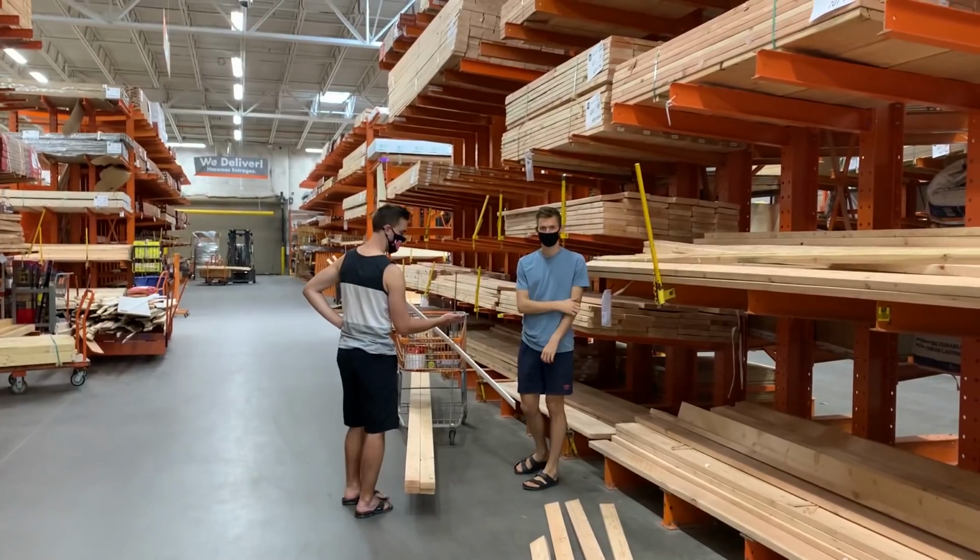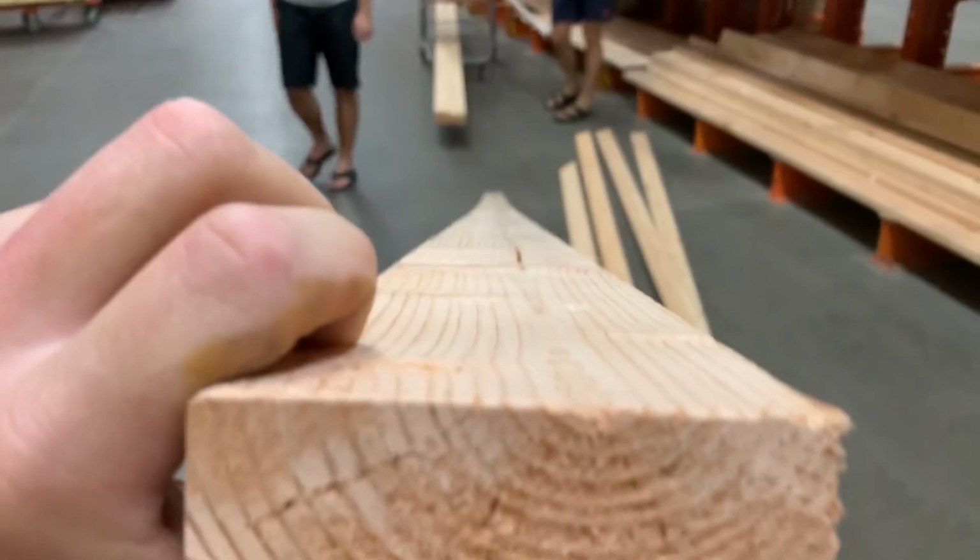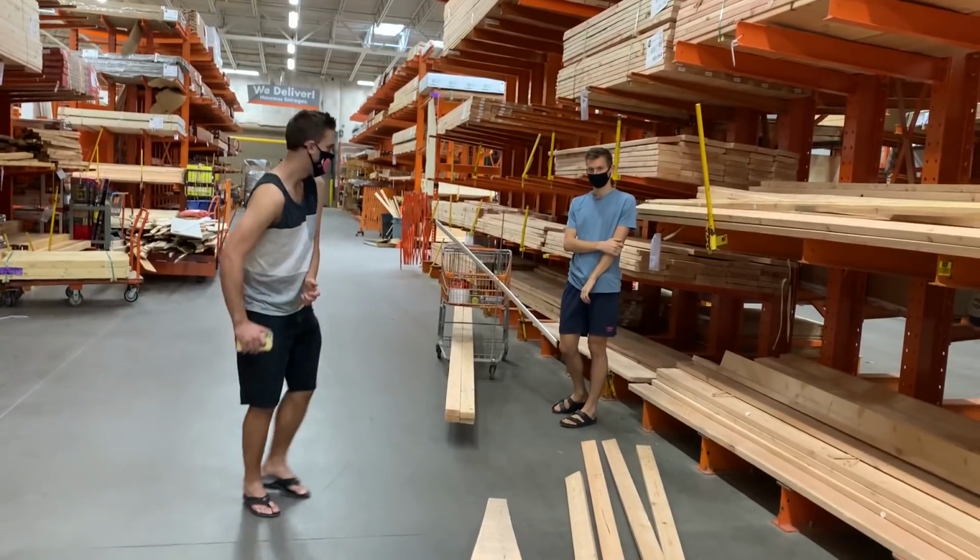We're looking for perfect pieces of wood. And this one looks pretty perfect.